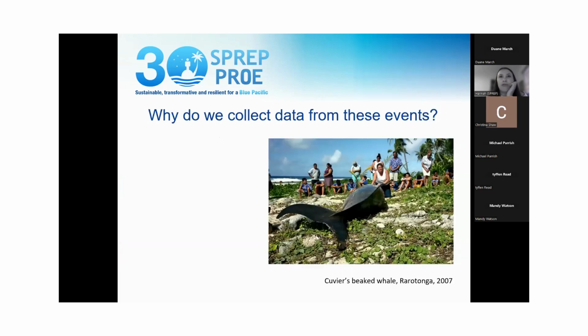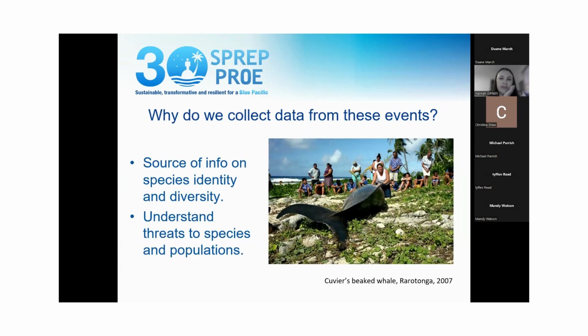So a quick note on why it's important to collect data from these events. It's a really good source of info on species identity and diversity, and sometimes you can get a better understanding of the threats to a species or a population if you're able to find out why the animal has stranded or died. And obviously the Pacific can be very remote and inaccessible, so this is an easier way to collect some of this data that you wouldn't otherwise be able to get.